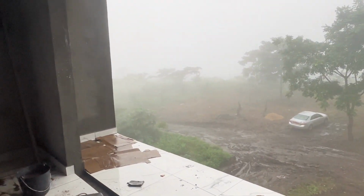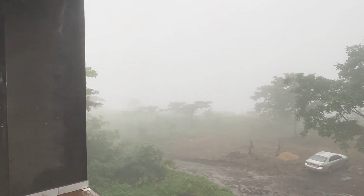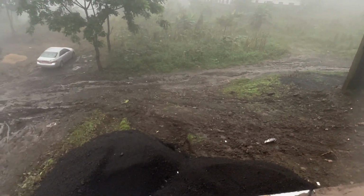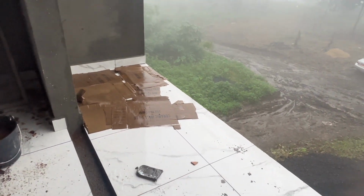See if I can see anything today. Nothing. The whole place was looking really, really cloudy. There was a lot of fog, and that's how it is around here. When there's a lot of fog, you can't see anything. Visibility is zero. Sometimes even to drive is a risk. Like, don't go.